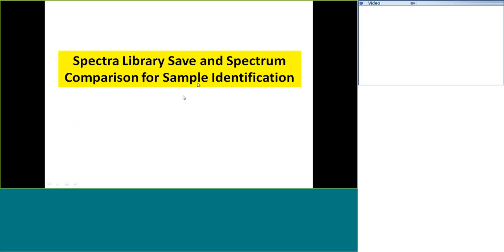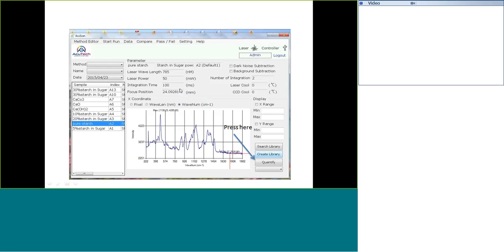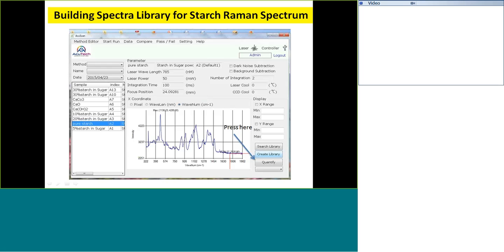Then, okay. We save the library. So if you want to get your own library, how do you save it? This one will show you the steps in your computer. Okay, this is the sugar starch. Basically, if you buy sugar powder from the grocery store, it's not 100% sugar. It has some starch in it.